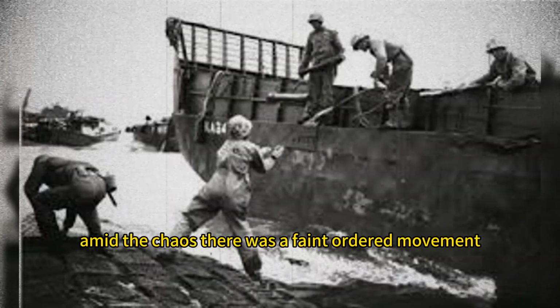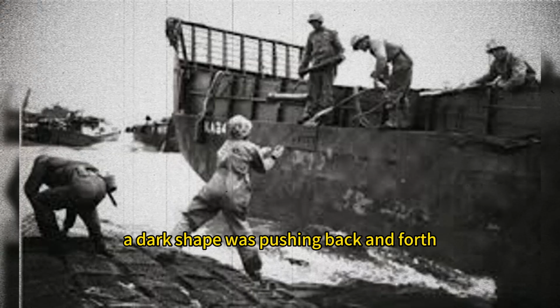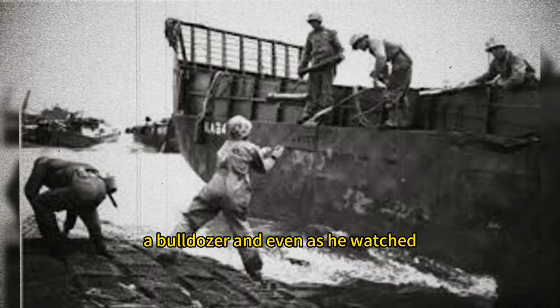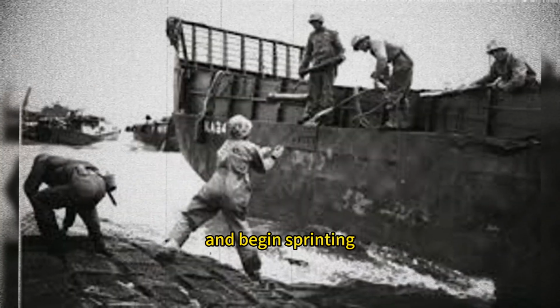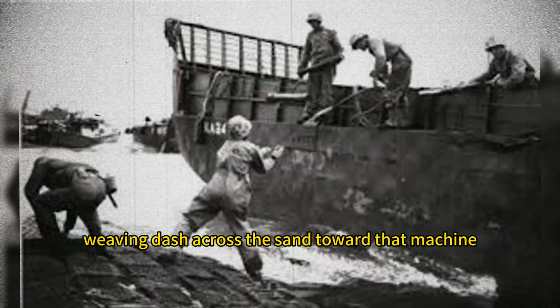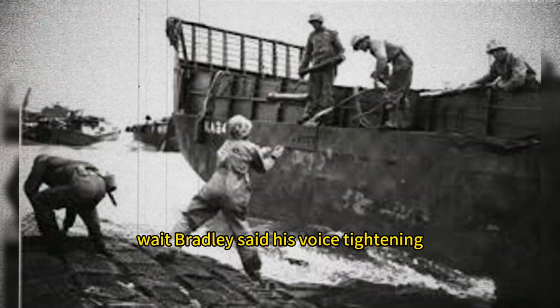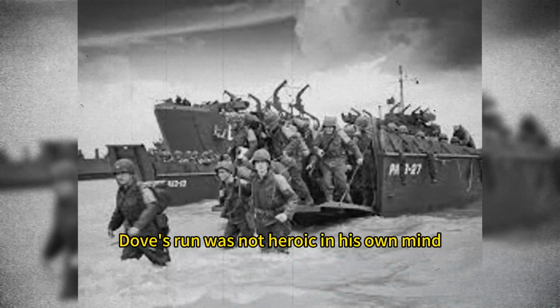Amid the chaos, there was a faint, ordered movement. A dark shape was pushing back and forth against the shingle bank. A bulldozer. And even as he watched, he saw a tiny figure break from cover and begin sprinting, a desperate, weaving dash across the sand toward that machine. "Wait," Bradley said, his voice tightening. "Look there." Dove's run was not heroic in his own mind.